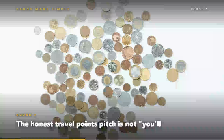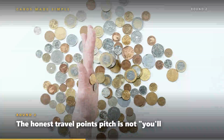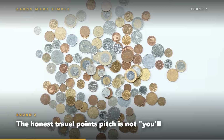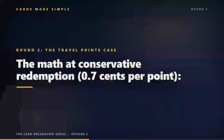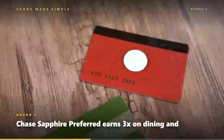Round 2 of 4, the travel points case, when the math gets interesting. The honest travel points pitch is not you'll fly business class for free. The honest pitch is under the right conditions, the same dollar of spending creates more value than cash back by a meaningful margin. The math at conservative redemption, 0.7 cents per point.